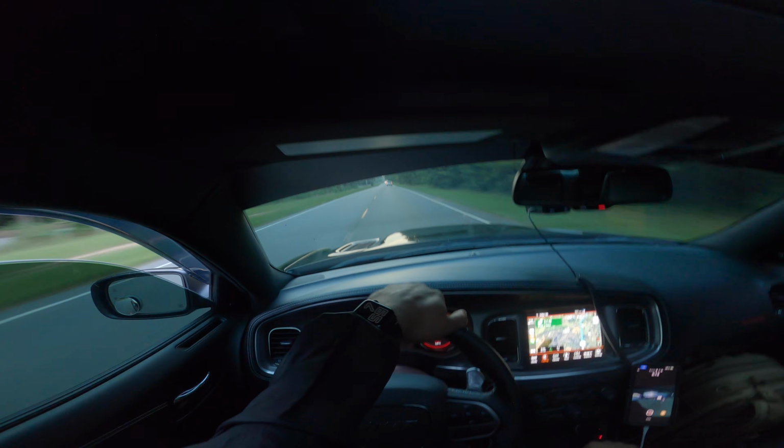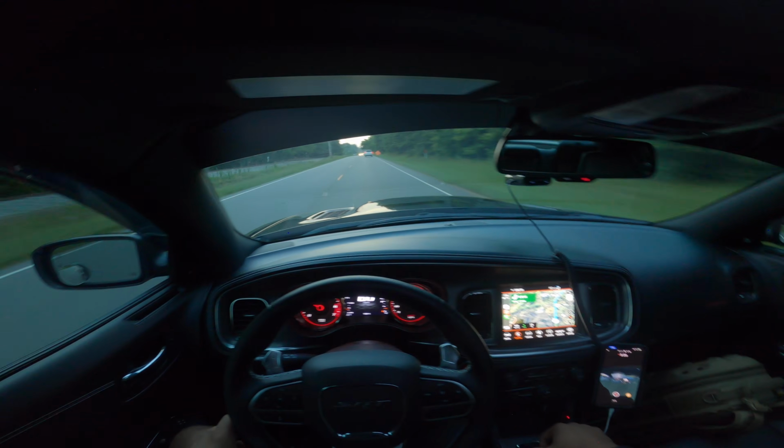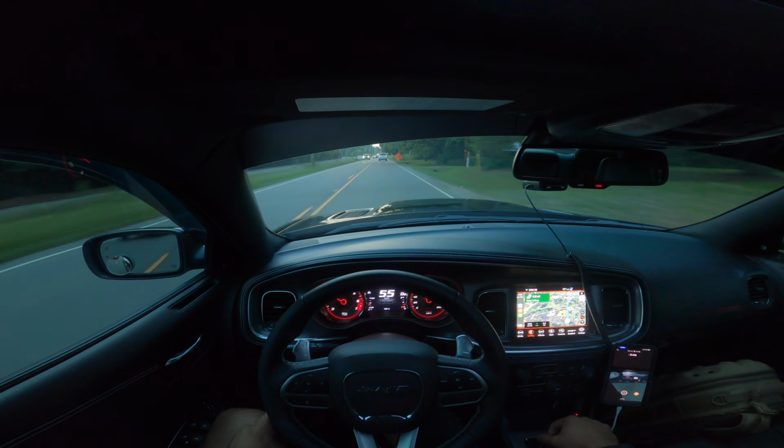Listen, guys, I'm not saying you should get a Hellcat. Get whatever you want, get whatever you can afford. But damn, I love this car. This was a good decision. I love it.